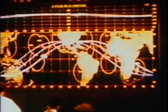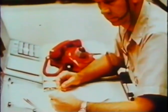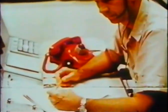Mark. All aircraft are on station as of 1849 Zulu. Network SRO. Go, SRO. Roger, I have an IP for you from our computer. Okay. Discovery, main 24 degrees, 44 minutes Roger, north.